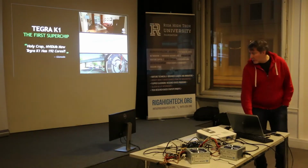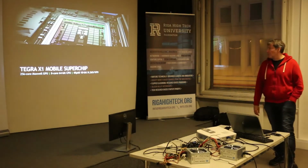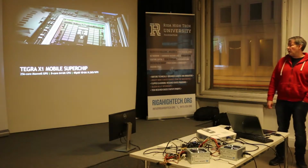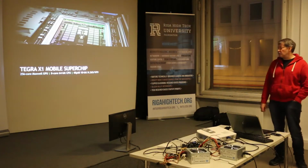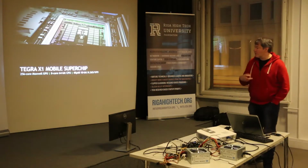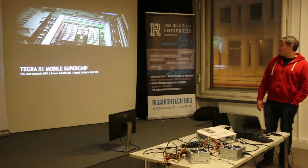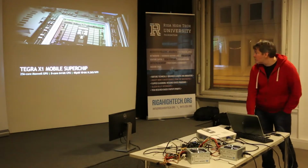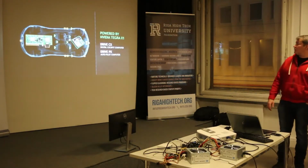The previous generation had 192 cores, and this year they introduced an automotive-grade Tegra X1 mobile superchip, and this superchip has 256 Maxwell GPU cores, Maxwell technology developed by CUDA, which is very effective in terms of power consumption. And this is used in two ways in the automotive industry.